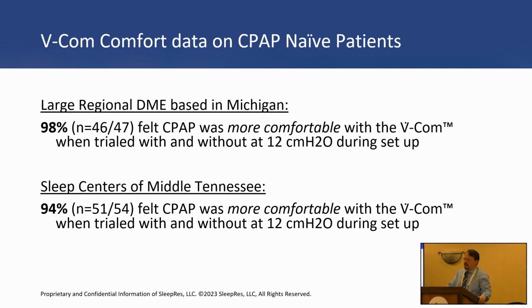A large regional durable medical equipment company based out of Michigan looked at 47 patients, and 98% felt that CPAP was more comfortable using the VCOM. Well, that's huge, especially if you're with a DME and you're trying to convince people to use this, and they're complaining, because it's a new phenomenon, right? It's putting on a mask and having applied positive airway pressure when you're trying to sleep at night. So obviously that's an adjustment. And to be able to have people feel as though that's much more comfortable is huge.